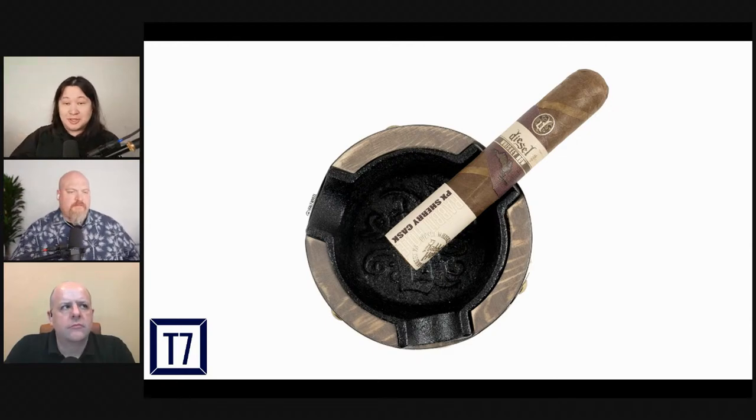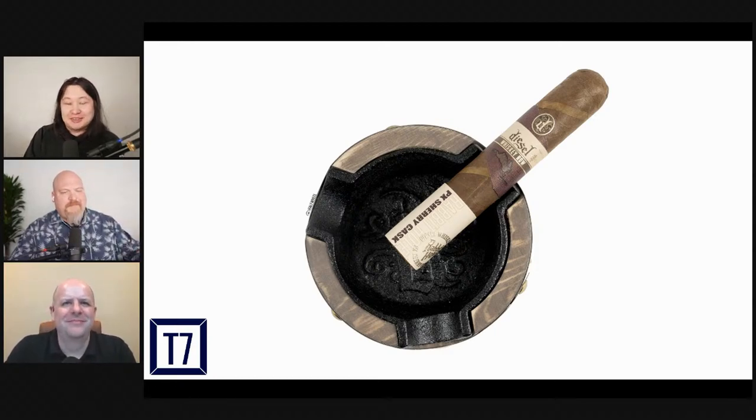Also of note, Brooks cleaned the ashtray out from yesterday when it had ashes in it. Apparently it probably went back into a humidor, which is why you shouldn't use that as an ashtray, at least not until the cigar box is empty.